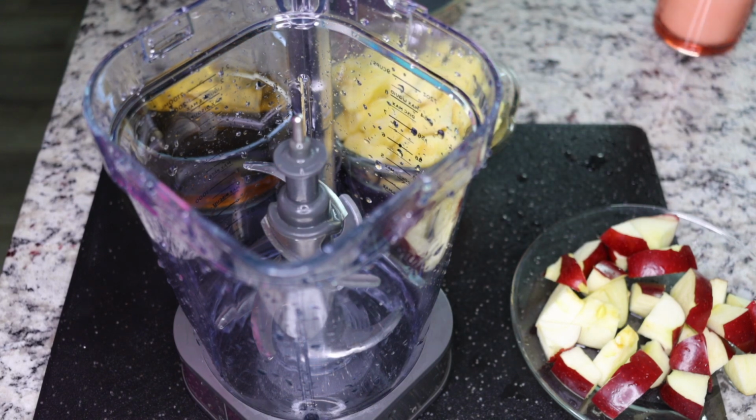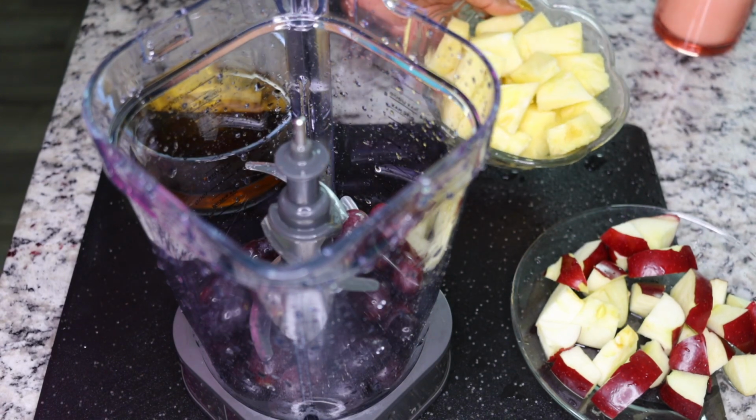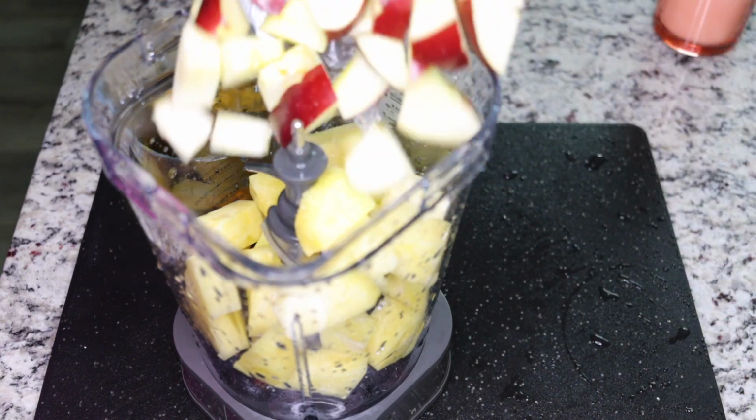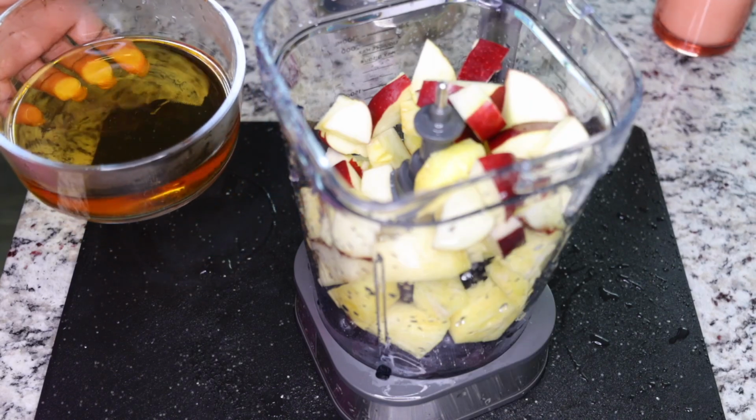So now the next thing you want to do is to put the ingredients in the blender. Put in your ingredients, whatever order you want, that is fine, they will blend well, and add in this water.